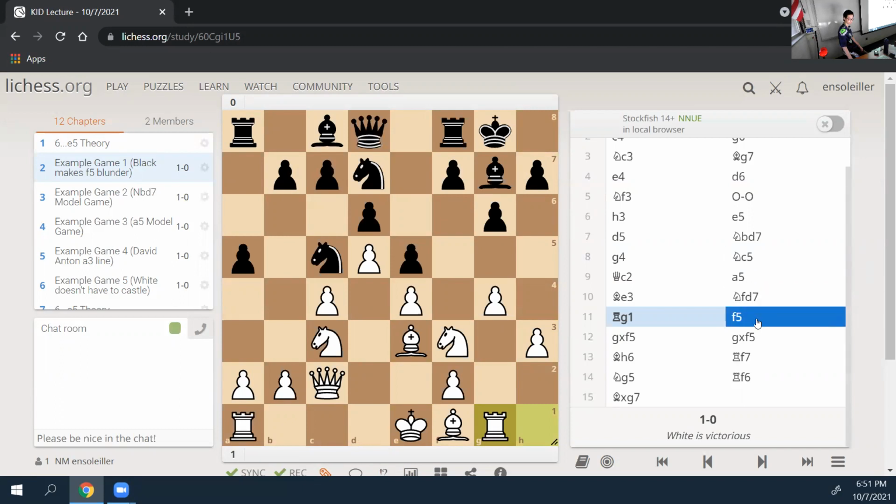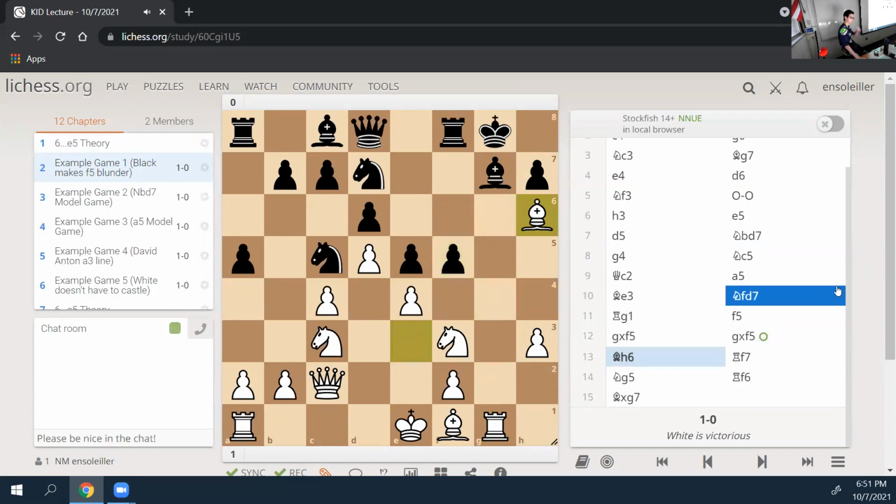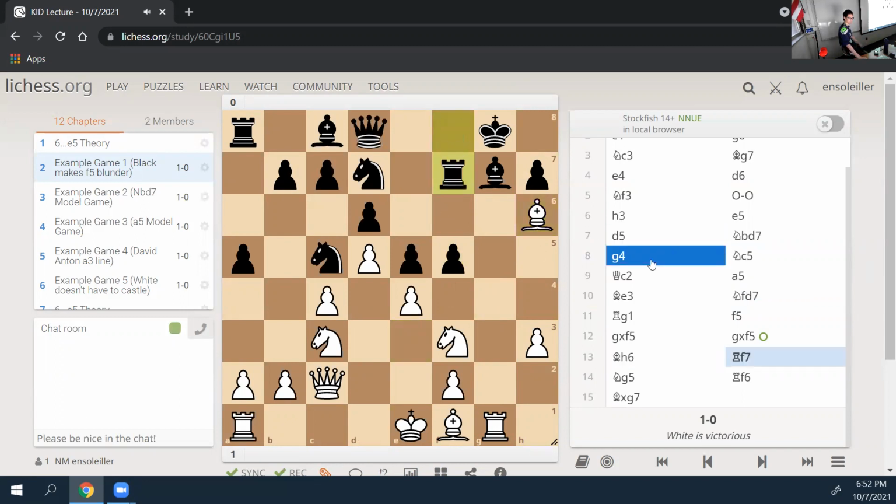Yeah, exactly. So when black plays F5, we trade with the G pawn, not the E pawn. And then we have this very nice file here. We can take advantage of it right away with bishop H6. Of course, the bishop is pinned. Black has to defend it somehow. After rook F7, for example, we have knight G5.